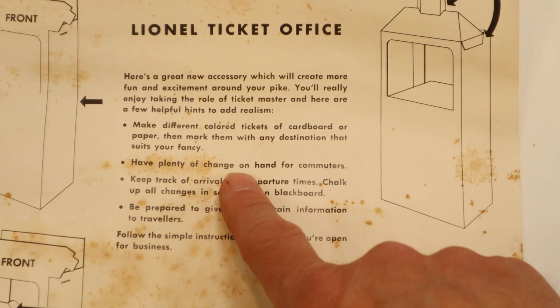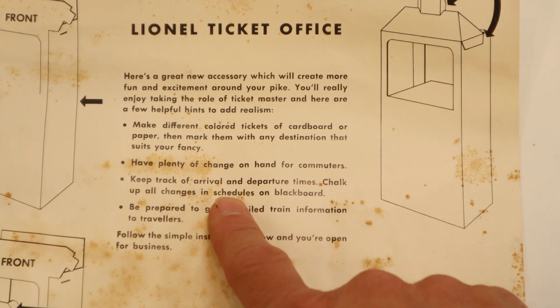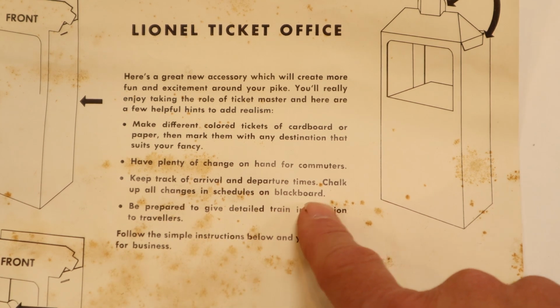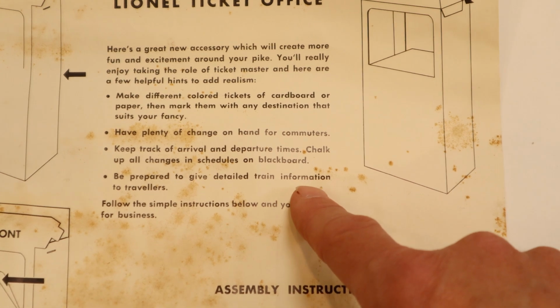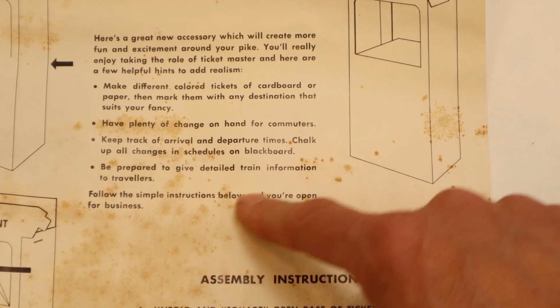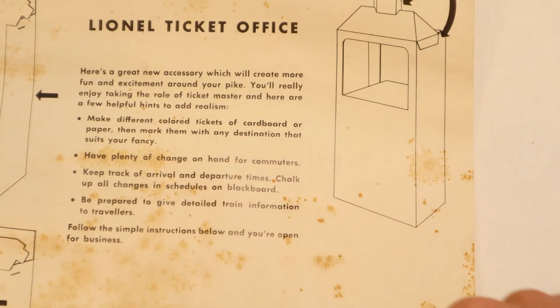"Have plenty of change on hand for the commuters, and then keep track of arrival and departure times. Chalk up all changes in schedules on the blackboard. Be prepared to give detailed train information to travelers, and then follow the simple instructions below, and you're open for business." Super cool. This is going to excite this kid about, hey, let's put this thing together.